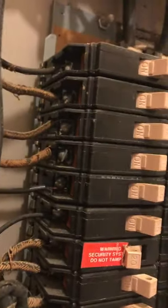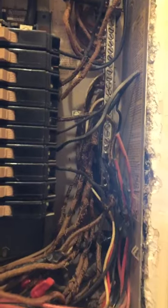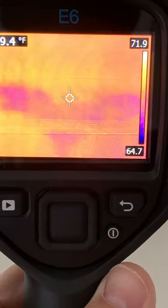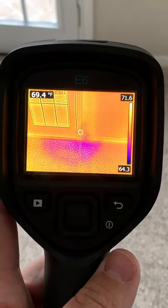There's plenty of aluminum wiring to go around. This is definitely not the panel you want to see when you're buying a house. Looky, looky what I found. Got a little moisture. Think they might have stucco issues.